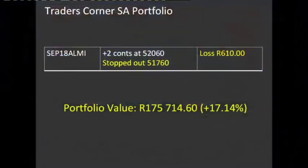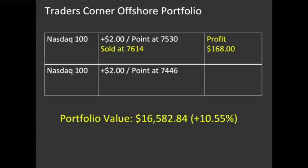Right, so the local portfolio is down a little bit from last week because last week we were stopped out of a position on the top 40. We lost just over 600 Rand there, but the portfolio is still up 17% for the year to date. And then offshore, we've got the Nasdaq trade that we closed out for a profit this week, and then the one we've gone back in is presented there. So we're up 10.5% on the offshore portfolio for this week.